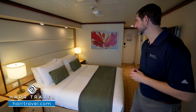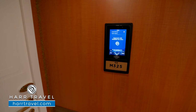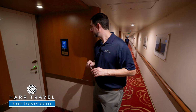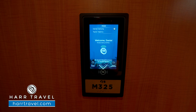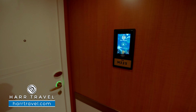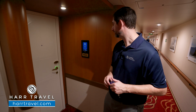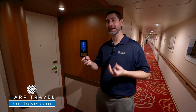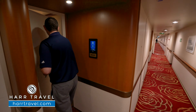Now let me show you the space. One of the features of Princess's Medallion Net is the interaction as you head to the room. Your medallion chip is actually going to interact with your door lock. So as you approach, it's going to authenticate that it's you, and it's going to open your door for you. Keep in mind, this is also where you can communicate, service the stateroom, or provide privacy like a do not disturb. But you don't have to take this off. If you're wearing it on your wrist, around your neck, or in your pocket, as you approach, it's going to turn green, and then you head right on in.